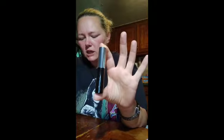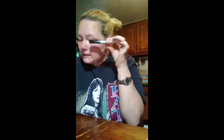that's what it says. Tip: hold the wand horizontally and wiggle it. So I'm guessing wiggle it like this, through your lashes from root to tip.